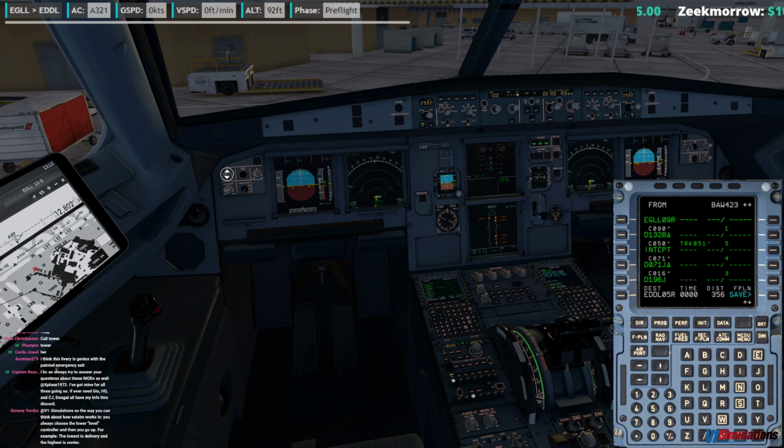We're on 18.5 Tower, and we are Speedbird 423. I think we were 423. Let's see. Let's make sure I am transmitting here. Where is this? Perfect.